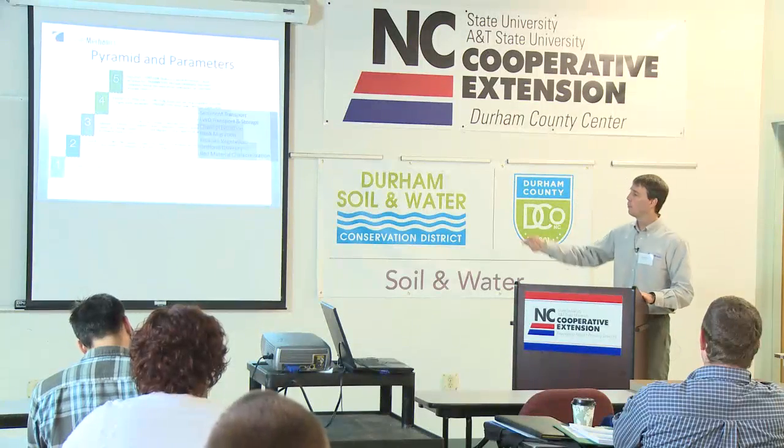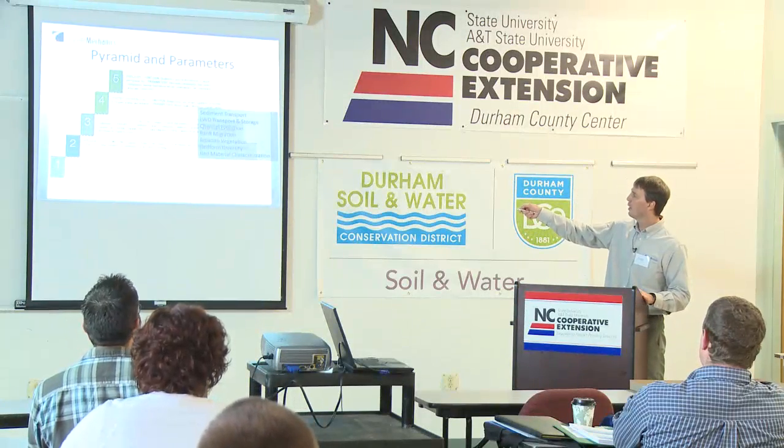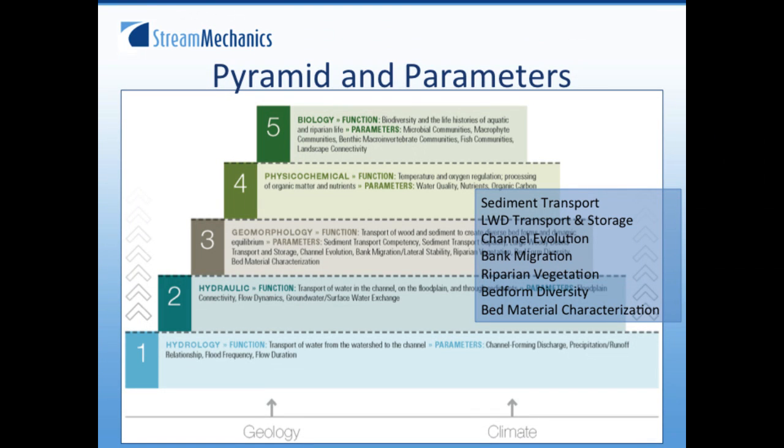So that's an example where it actually comes down, right? Your geomorphology absolutely can affect your hydraulics, both from a roughness perspective, and the sinuosity, which would be here, can affect hydraulics. There are many examples, like you could even say biology. Think of a beaver. A beaver is biology. It can affect all the way down through the pyramid. It can affect hydrology, flow duration, right?